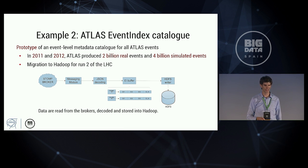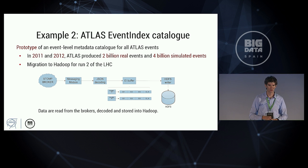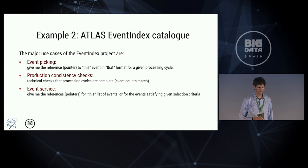And what they do for this is they have a STOMP broker. This is a message broker, if you like, where they send this metadata via JSON, and this IE buffer that you see is just an event index buffer where they collect events that belong together, and then they store them in bunches to Hadoop. So this again exemplifies what I told you already: give me the reference to this event in that format for a given processing cycle.